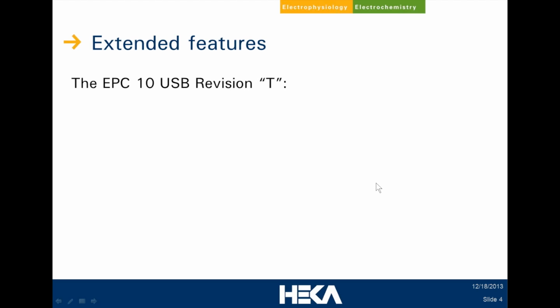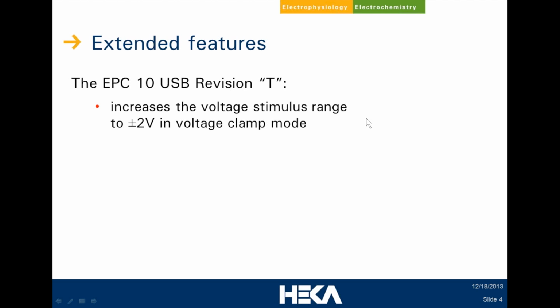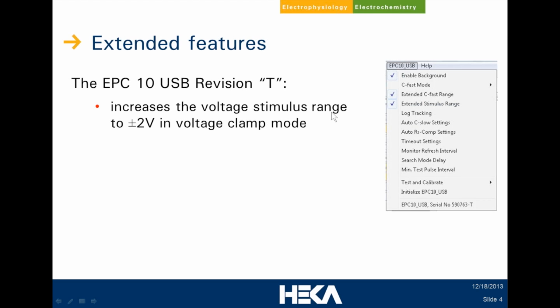Let's go a little bit into the extended features of the EPC10, and in particular the revision T, which has been available for, I guess, a little bit over a year now. So we have an increase in the voltage stimulus range. Previously was plus or minus 1 volt. Now we have doubled that, so it's plus or minus 2 volt. To enable these features, we have added a control in the EPC10 pull-down menu in Patchmaster to do so, and it's right here.